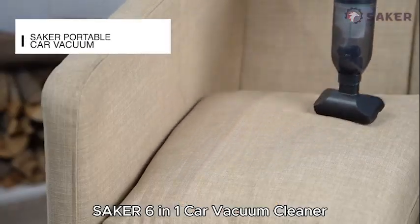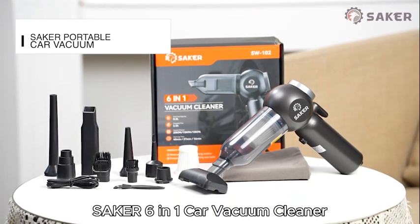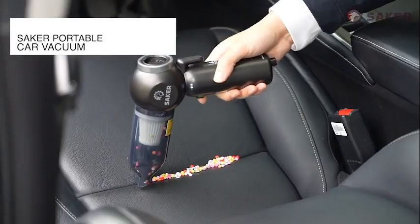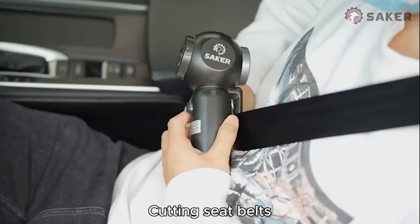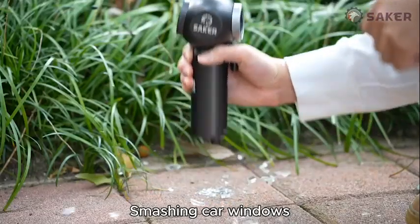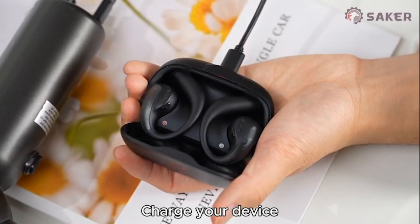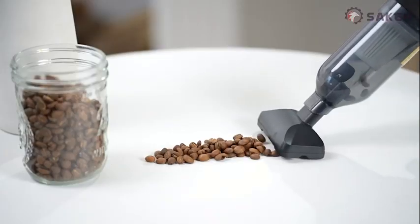Number 8 is Seika Portable Car Vacuum. It combines vacuuming, blowing, and inflating in one compact device. Its high-speed brushless motor offers suction levels from 10,000 to 20,000 pascals, handling dust, dirt, and inflating tasks effortlessly.